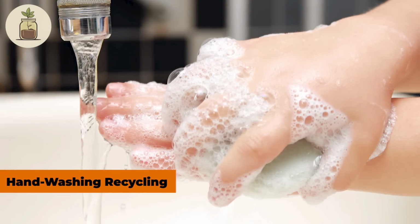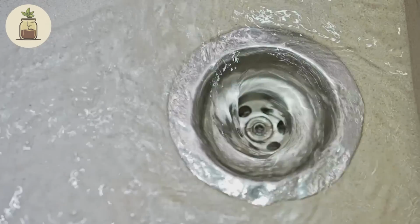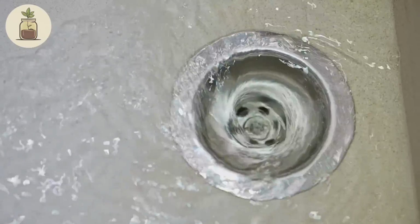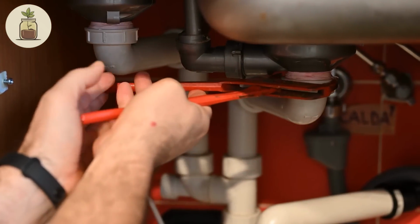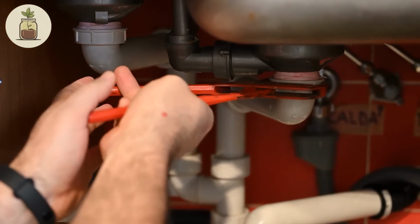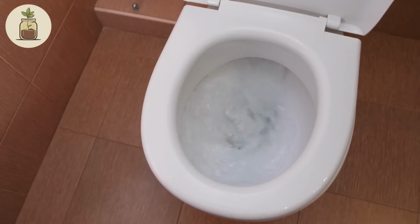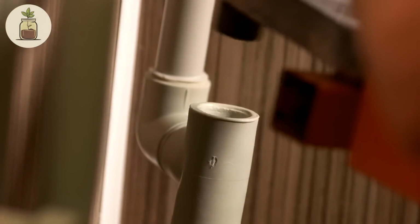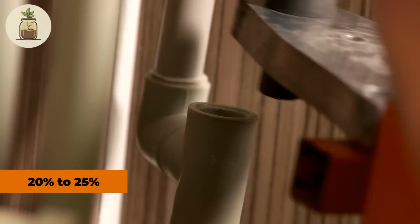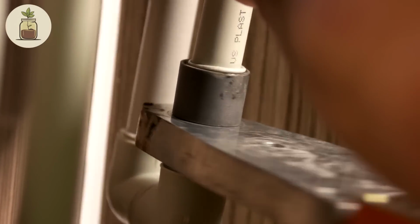system that maximizes usability. Hand washing recycling. Water used for washing hands doesn't need to disappear down the drain. The Amish practice of capturing and redirecting this water through simple gravity systems saves thousands of gallons yearly. By creating under-sink plumbing modifications, hand-washing water automatically flows to toilet tanks or outdoor collection barrels. This targeted modification typically reduces bathroom water bills by 20 to 25% in Amish-inspired homes without requiring any electrical pumps.